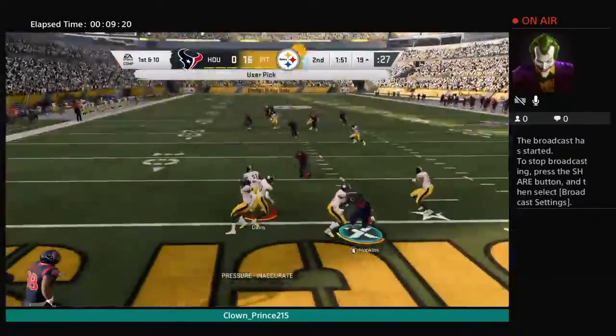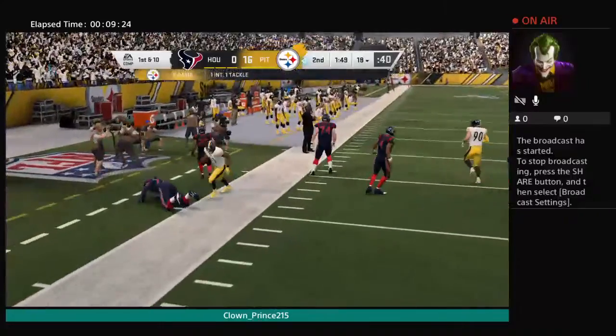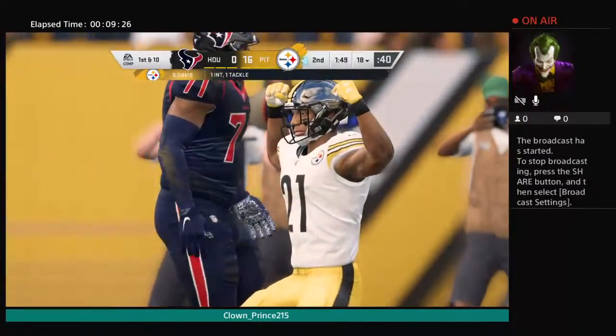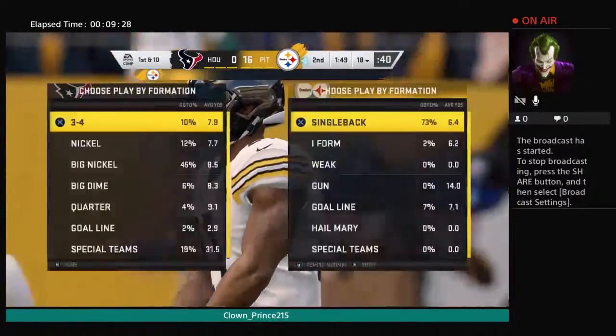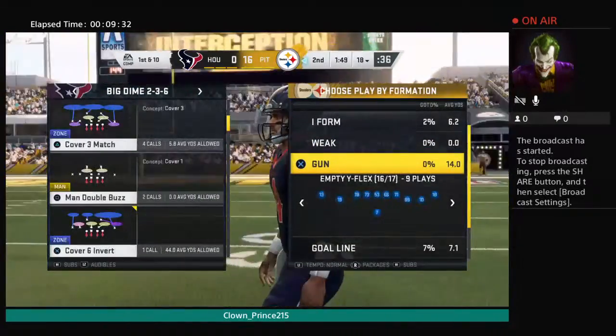And his pass is intercepted for the 4th time today. Sean Davis with a pick. We haven't even escaped the first half, and he's already thrown 4 picks.